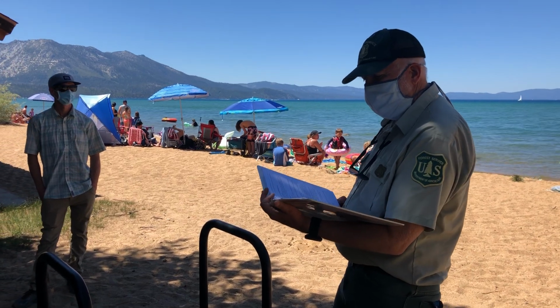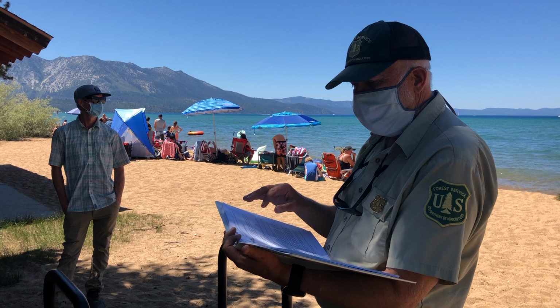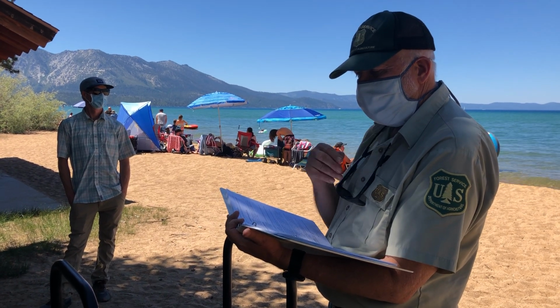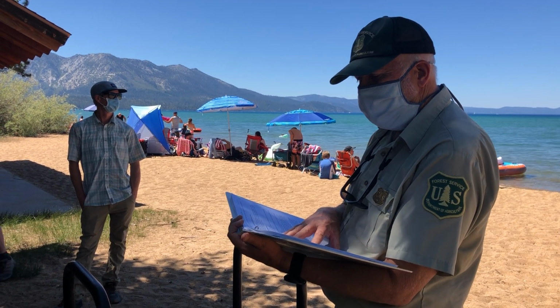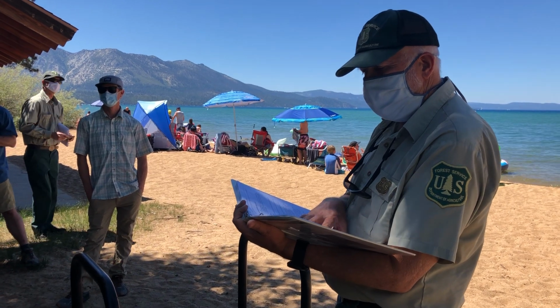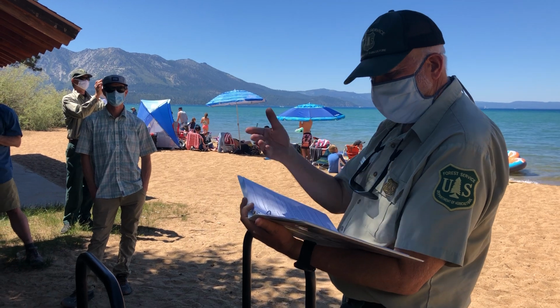Okay, so Pope Beach is located 1.5 miles west of South Lake Tahoe on Highway 89. The facility is approximately 1 mile long and features a sandy beach and excellent swimming and picnic opportunities. The long stretch of beach with abundant parking allows visitors to choose their recreation experience, being in the midst of busy beach activities or having some solitude in other locations.